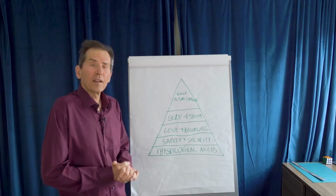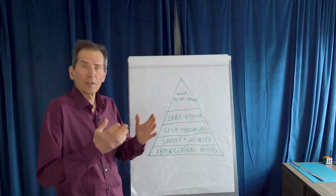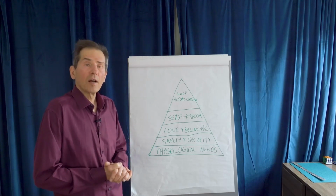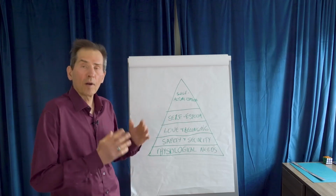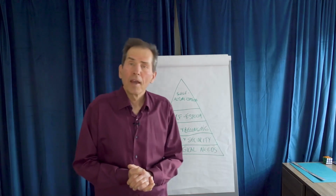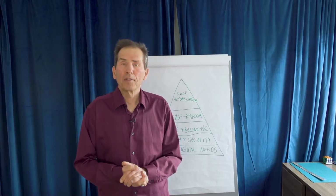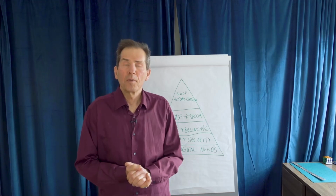So I hope this idea makes sense, this approach. You could research this model, Maslow. I'll put it up on screen so you could see it, and search it out and read more about it if it's something that interests you.